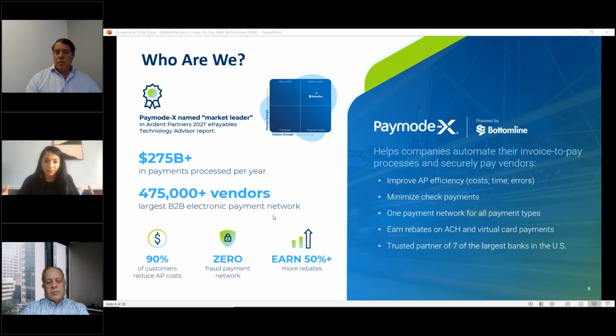We have a network of, I know the slide says 475,000, it's now 495,000 vendors that are part of our network, accepting electronic payments through us. Keep in mind, if I were to add check vendors, meaning vendors that are receiving checks from us, we're up to 1.2, 1.3 million suppliers. We process 275 billion in payments annually. So that is who Paymode-X is.